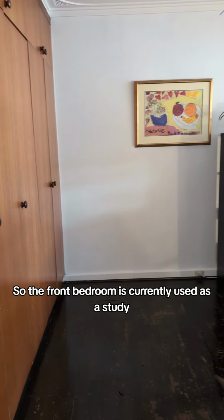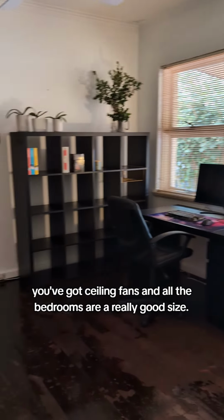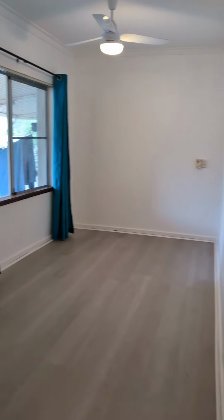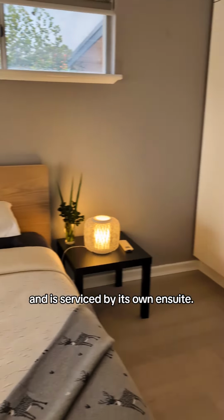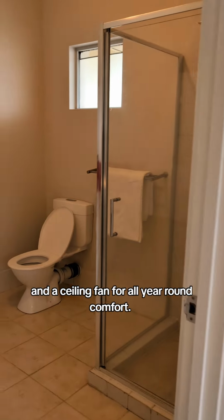So the front bedroom is currently used as a study, but it does have a wall of built-in robes. You've got ceiling fans and all the bedrooms are a really good size. The master bedroom is huge. It connects straight through to the backyard there and is serviced by its own ensuite. It's got split system air conditioning and ceiling fan for all year round comfort.